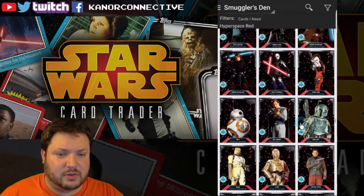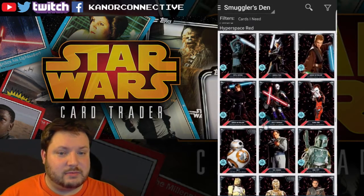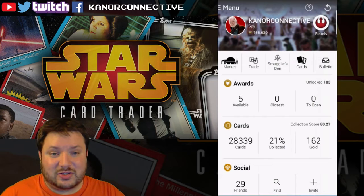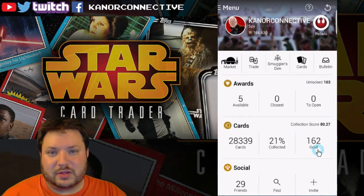So hopefully throughout the rest of the year that stays up, and I can maybe meld a bunch of the reds to get up to some of the greens I need and whatnot. So anyways, back to these cards we're going to be giving away for this coming week. Let me go ahead and bring those up.